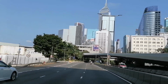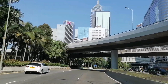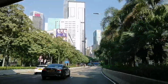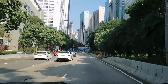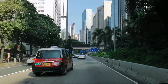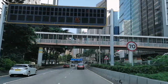Nasa highway po tayo guys. Tinatahak natin yung highway ng Hong Kong, punta ng Ocean Park. This is Gloucester Road. We are now approaching Wan Chai District, and our way now is going to Wan Chai, Kowloon.